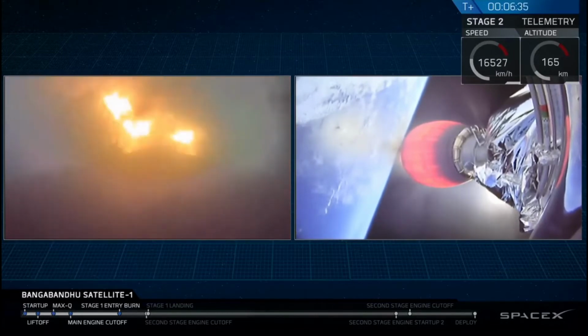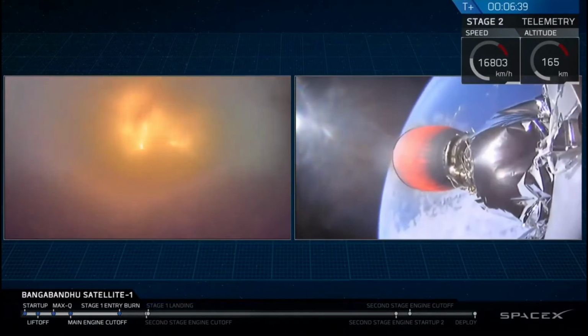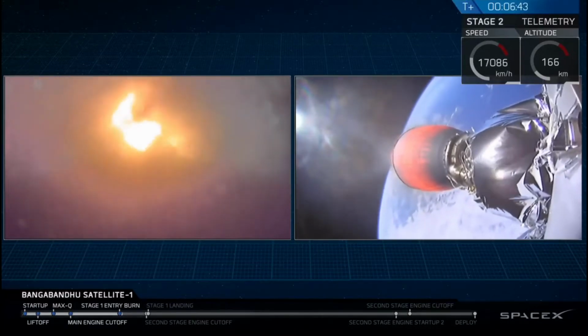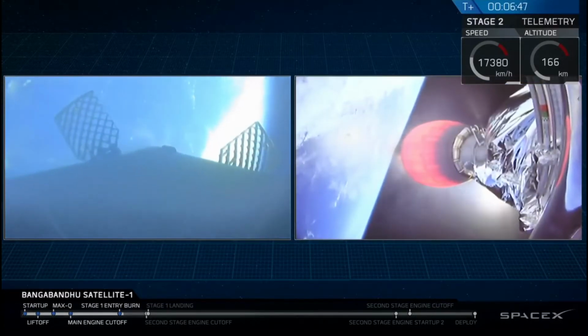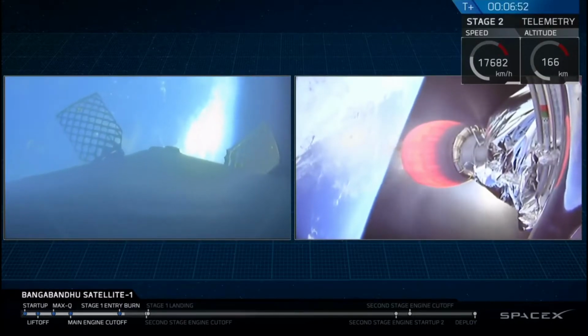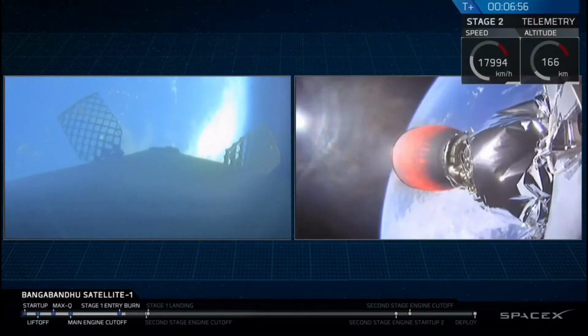At this point, the Falcon 9 first stage is actually only about 10% of the mass that it was on the pad, so it's pretty empty of fuel and liquid oxygen right now. So this entry burn is only going to last a few more seconds before cutting off. And there it is. Stage 1 entry burn shutdown. Drone ship has OS.